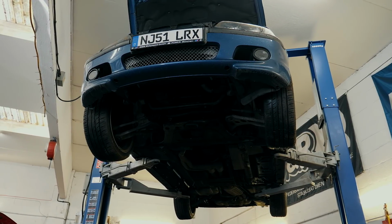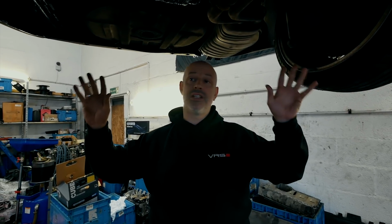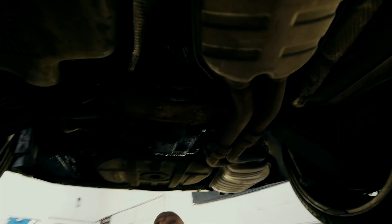But will it affect the way the vehicle drives? Probably not. You just basically re-grease everything, put it back on, knock the bits of rust off, and jobs are good. And so, job done. Yeah, the diff appears to be all solid, so that's good.